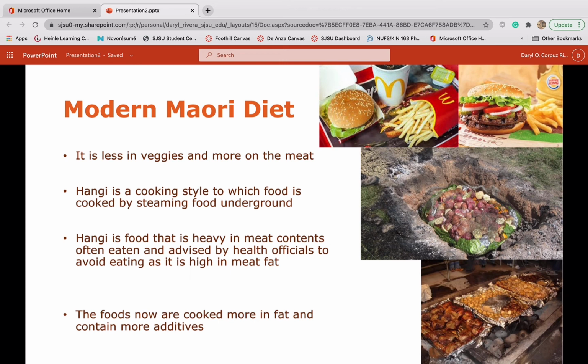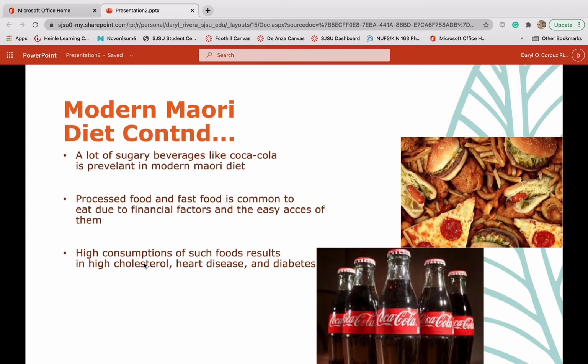I have also included pictures of McDonald's and Burger King because this is probably the most common thing among the Maori people in New Zealand, as stated by health officials in one of my resources. And they have stated that they eat more processed foods and fast foods than normal grocery foods. Why? They do it because it's easier to purchase and it's much cheaper.